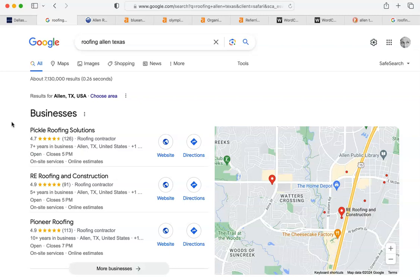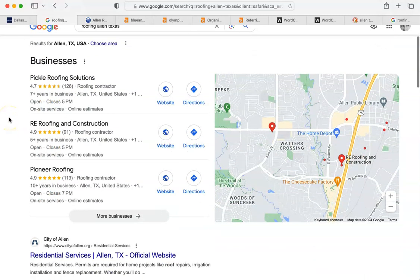And obviously, people who are near the top get more clicks. More clicks means more traffic. And more traffic on your website means more quotes, more money for you. So here's the first thing I'd like to talk to you about.